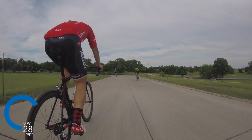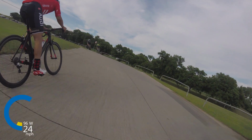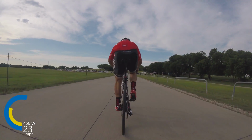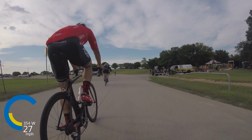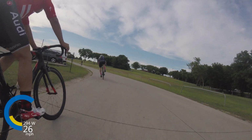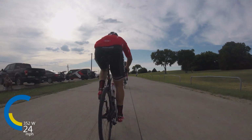So this is about a lap and a half left. He's making his move. He's making his attack. He's like, the group has slowed down, now is my opportunity to put in an effort, and this is his all-out effort to win the race. So now we have one guy up the road with the guy in neon yellow chasing after him. And then we have these 2 guys in front of me.